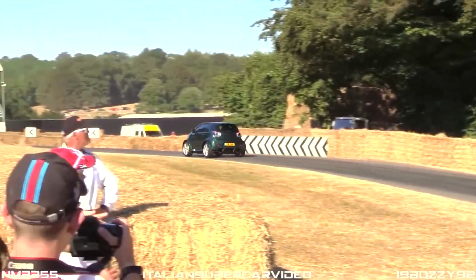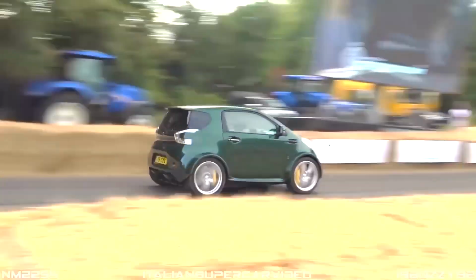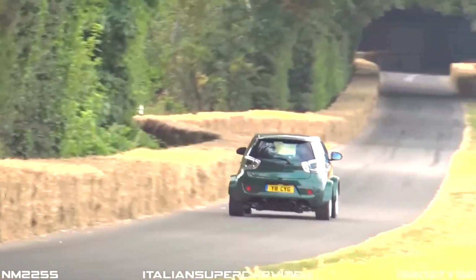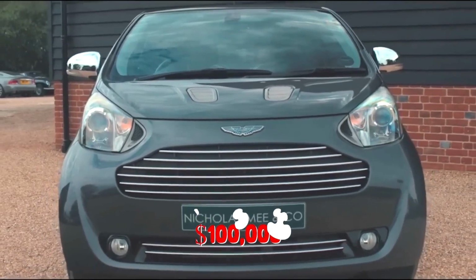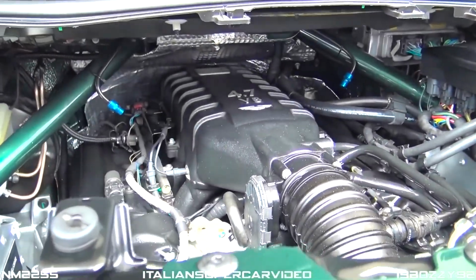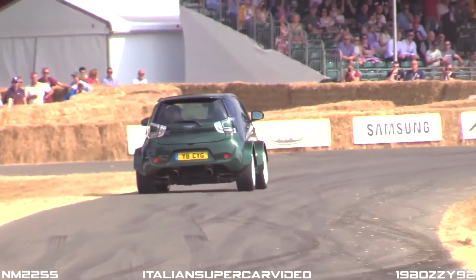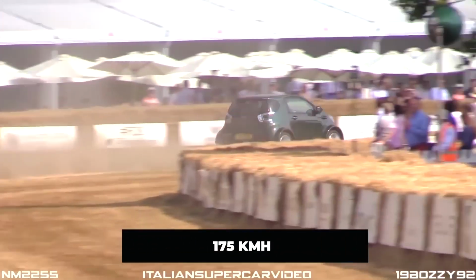Despite its limited success during its production run, the Signet has gained recognition as a collector's item today. It can now be acquired for under $100,000. Powering the Signet is a modest 1.3-litre four-cylinder engine, generating 97 horsepower and allowing for a top speed of 106 miles per hour.